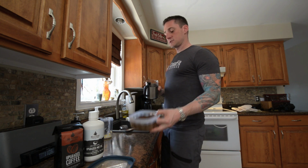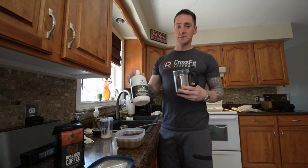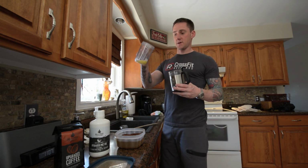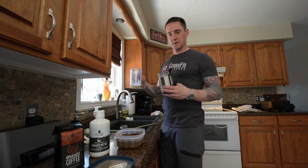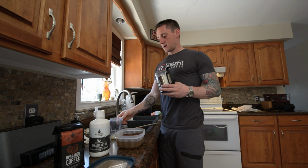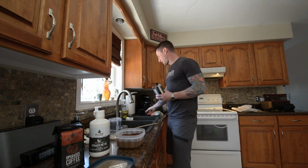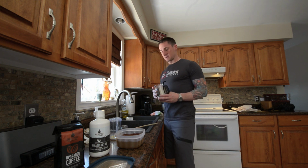4 tablespoons of the upgraded coffee, 2 tablespoons of the MCT oil, and 2 tablespoons of grass-fed butter. So this is the grass-fed butter in here. I put it in there. It's liquefied now because I was having a hard time getting it out of the Tupperware. But today I'm only going to make just 1 cup, because I already had some today. I just want more now. So we're going to go ahead and do that.